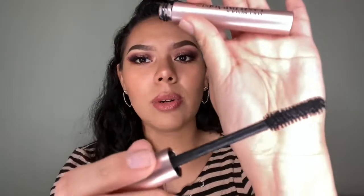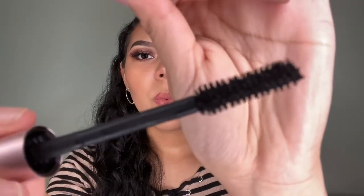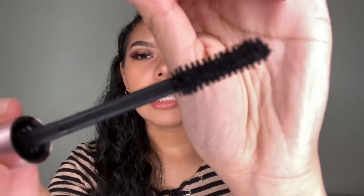You can find this anywhere in any drugstore, including in Ulta. Let me go ahead and get that close for you. So that's how the wand looks. It looks a little clumpy, but it actually isn't. When you put it on, it flares out and it makes it voluminous. I love it. It's one of my favorites.